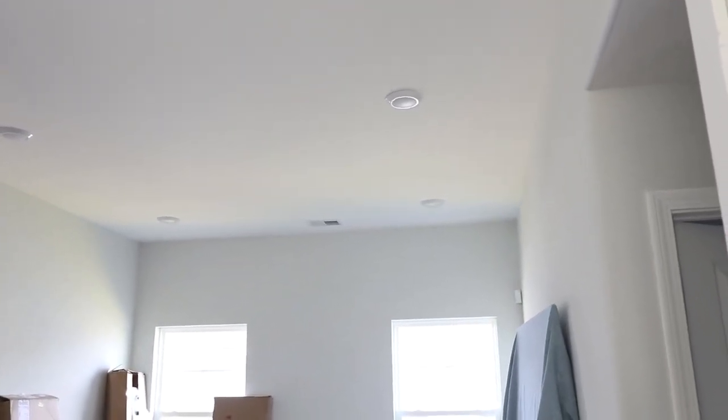I saw the response to my bedroom throwback, so I decided to go ahead and do another for the loft. That way you guys can see how everything came together. For those of you that are new, this is my loft space. This is a builder grade home.